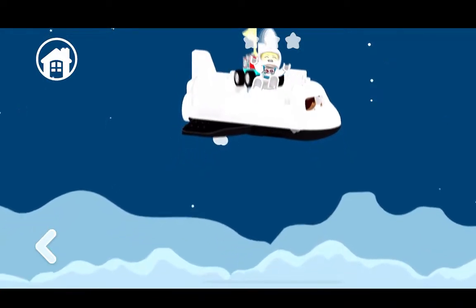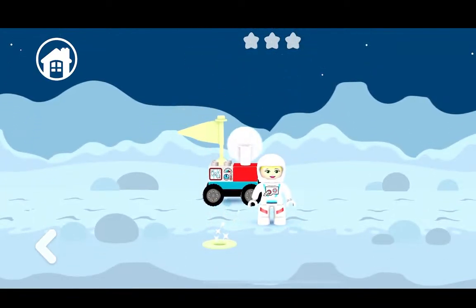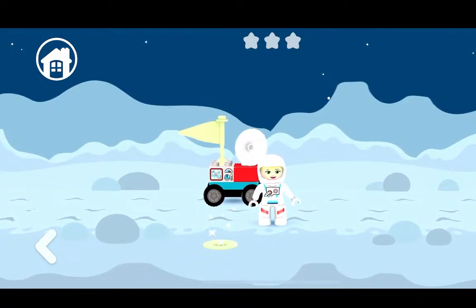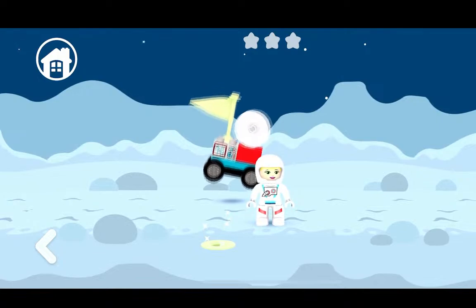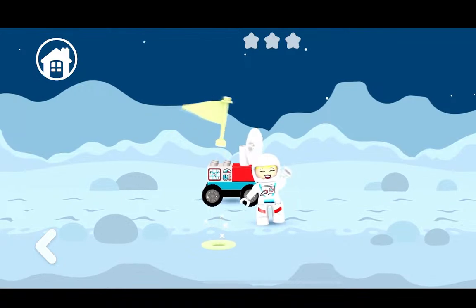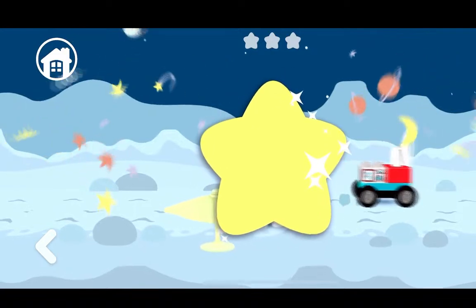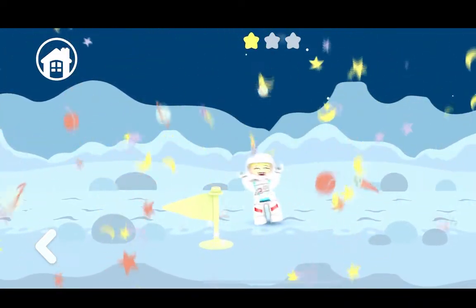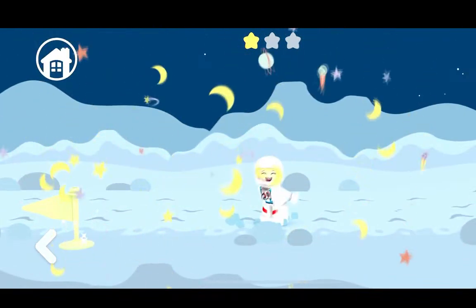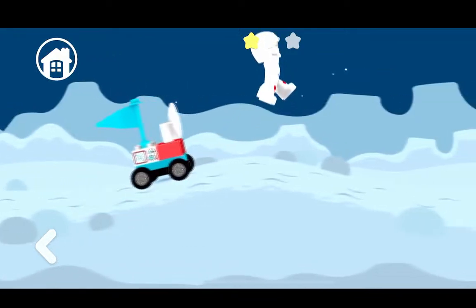Okay. One astronaut and moon rover need to put the flags by color in the desired holes. Look, light green flags and light green holes. Take it. Super. Go. Okay. We have a blue flag.